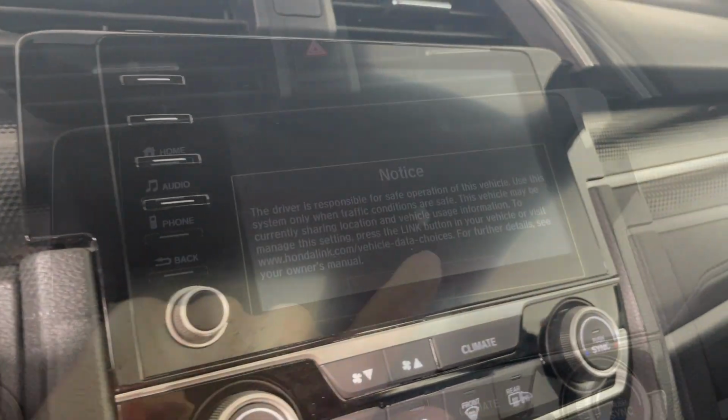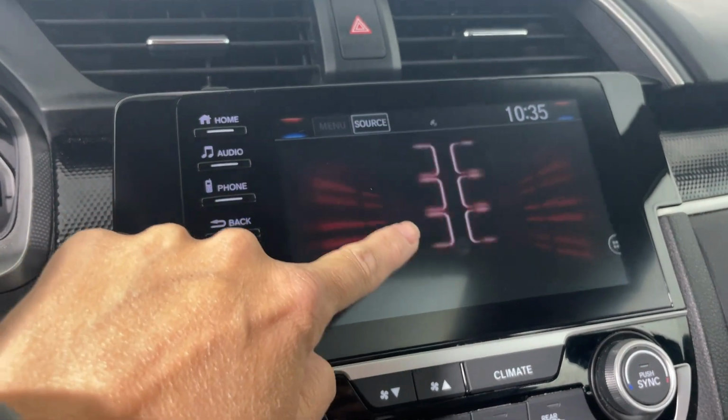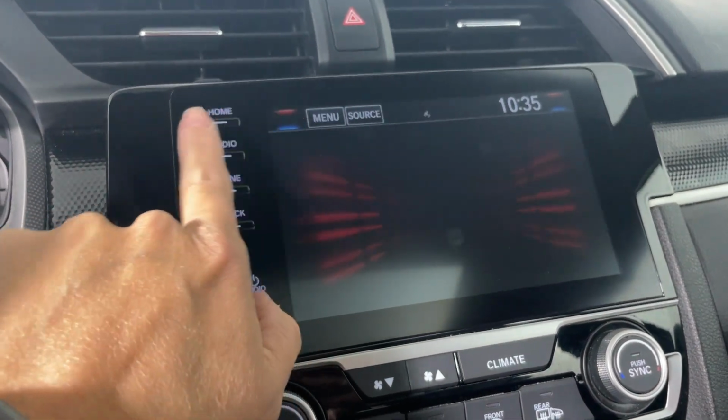And making our way up, you'll find the touchscreen included with Android Auto, Apple CarPlay, and of course your backup camera.